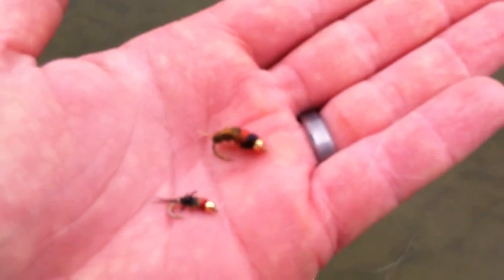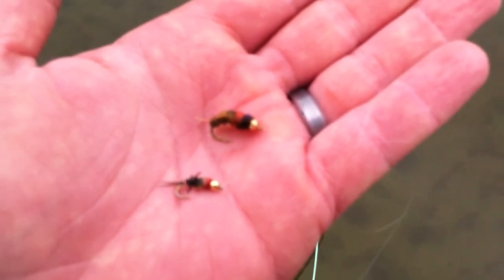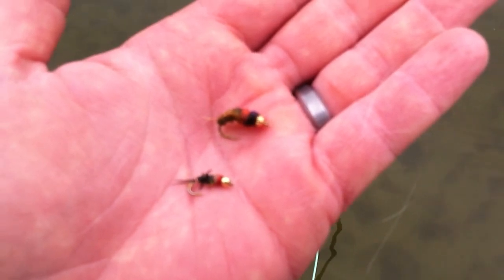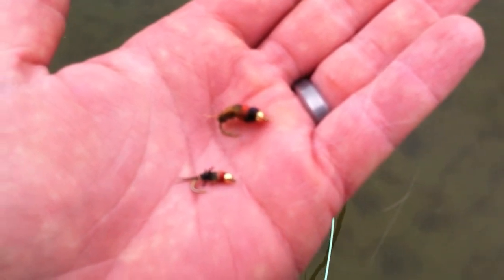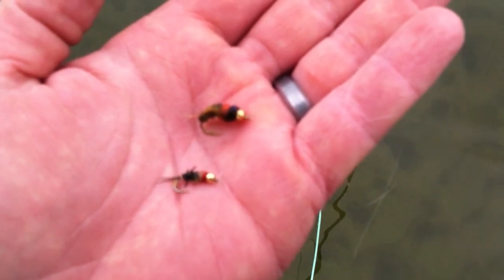And what I've got here on the top is just a real heavy scud. That's a size number 10. And I've got that attached to a size 14 Frenchie. That scud's mainly just the attractor type fly, or just the weight to get that Frenchie down. I've had a couple fish on that top fly on the scud, but that Frenchie has by far been the best.